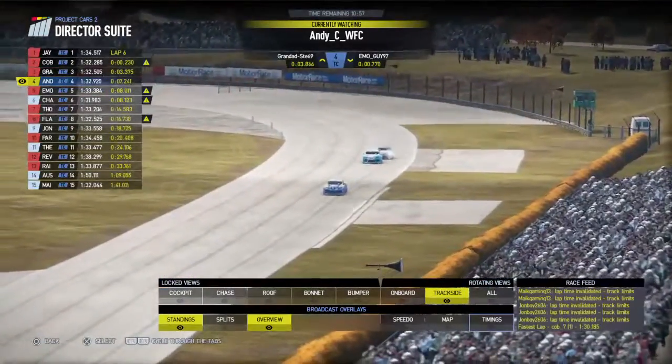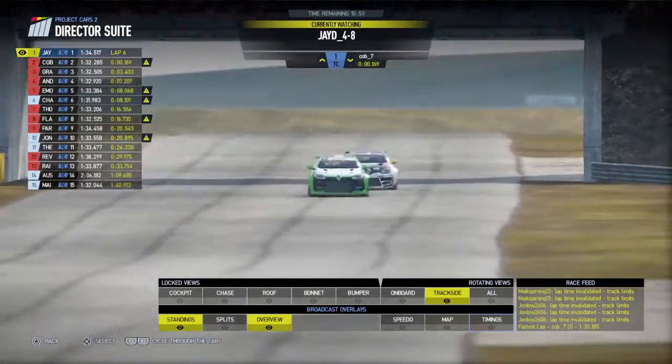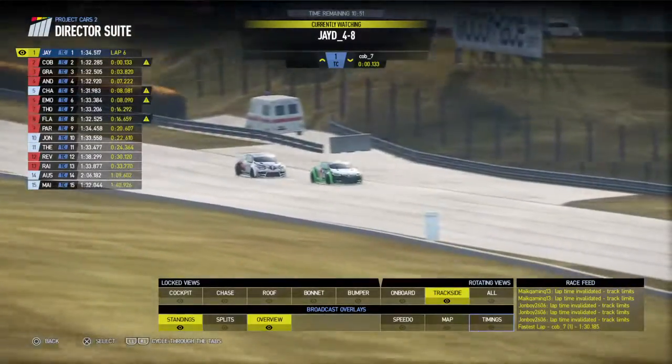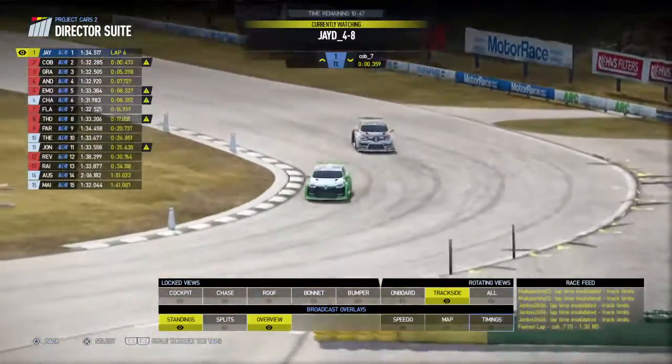We're just about to head towards halfway through race distance now, as we come through the last sector to end lap 6. And it looks like Cobb's just sat there pretty comfy at the moment. He has done for most of this race.